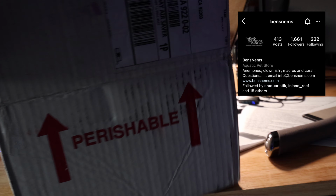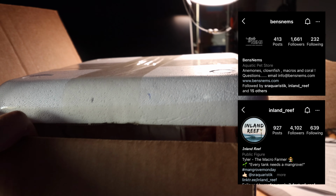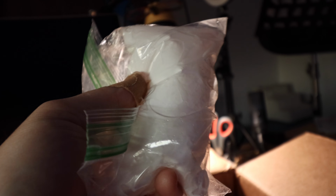Okay, I want to show you this. It's currently, what, 6:33, and the temperature here where I live is 102. This just arrived, and this is from Ben's Nems and Tyler at Inland Reef, and they sent me the first package of macroalgae, but the problem was it sat all day, and this isn't their fault. They sent it overnight. They sent it with an ice pack. I opened up the ice pack, and I put my thermometer in, and the ice pack was 91 degrees.